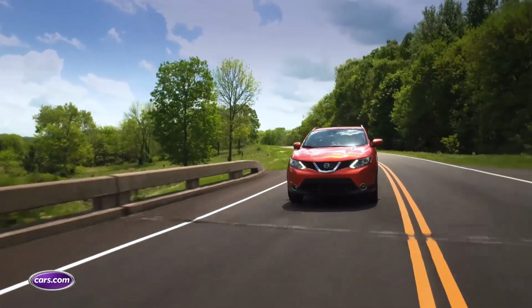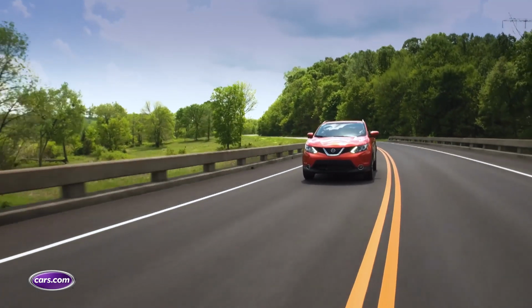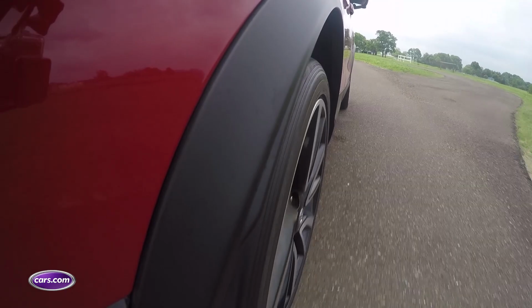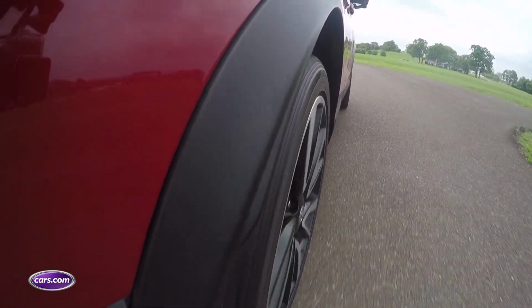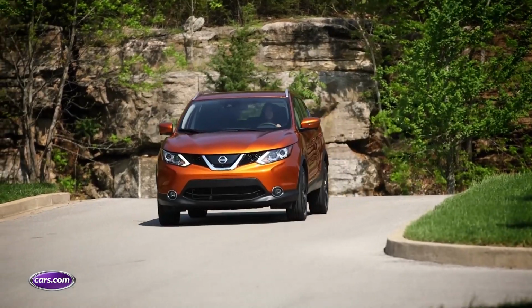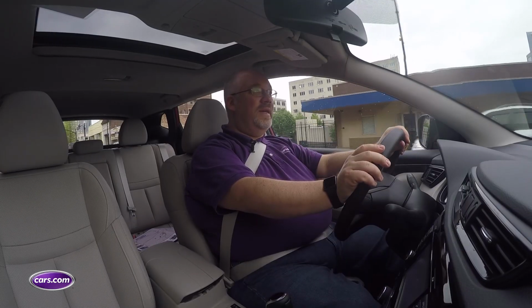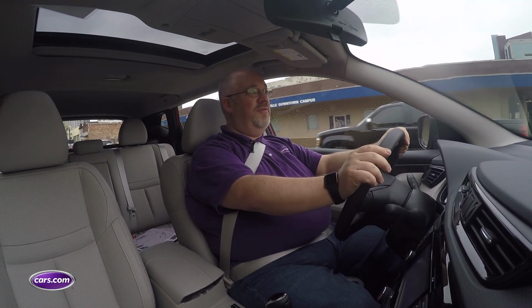It absorbs bumps very well, it's pretty much quiet out on the highway. The only thing you get is a little bit of road noise from the tires. Air rush is pretty much minimized. It's a pleasant vehicle to drive, but it's not all that sporty because of the lack of engine power. The compact dimensions of the Nissan Rogue Sport really make it best suited towards the urban environment.